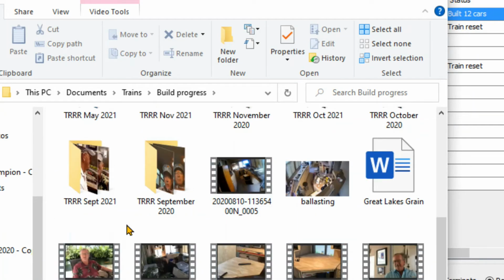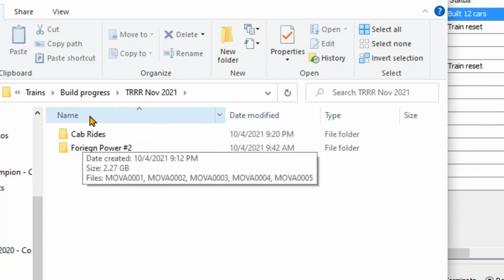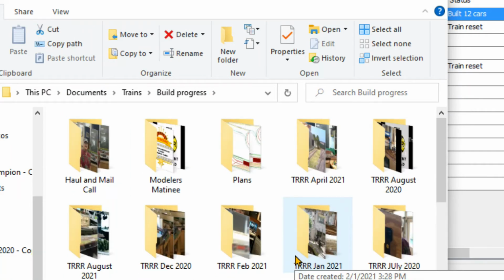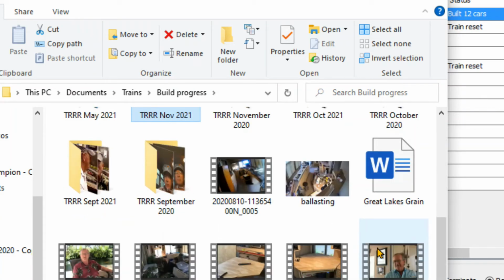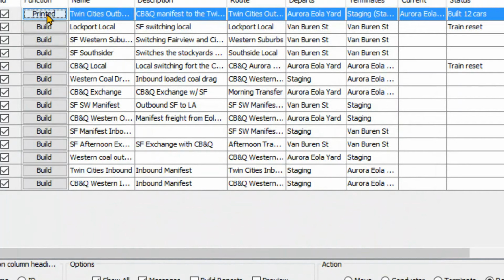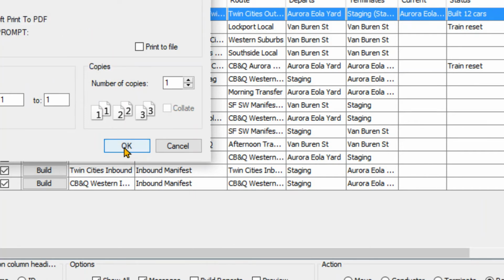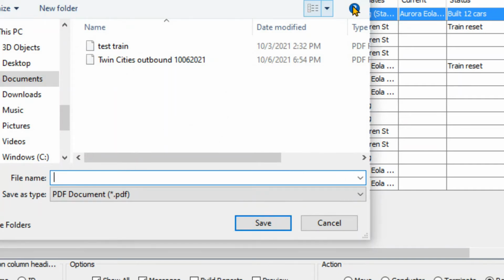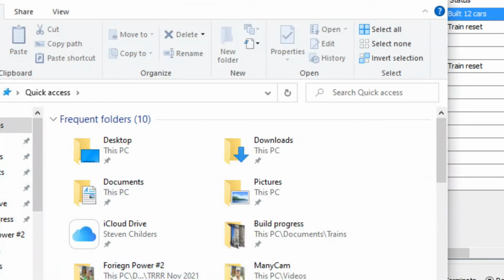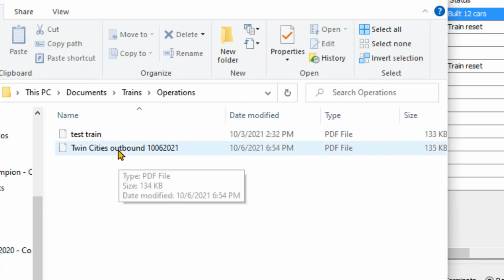If I can remember where I put that folder, we'll be doing really good. I think it's in here. Okay, transform power, that's not it. Well, let's just print it again and see where I have it sent to. Trains, operations, okay. So we actually want to go to build trains. Ah, there we are. Operations, Twin Cities Outbound. Here it is.